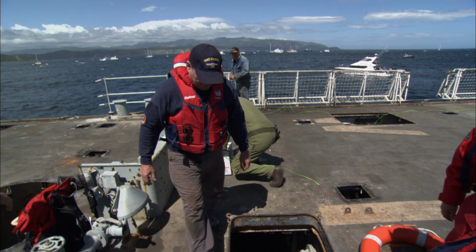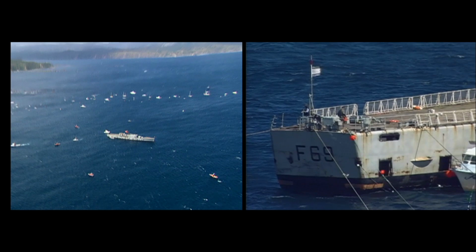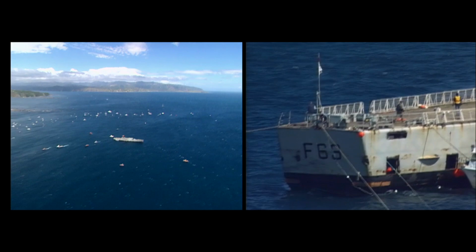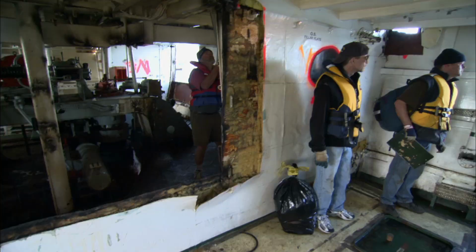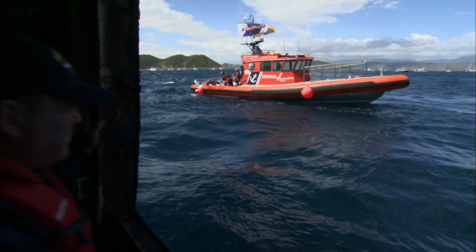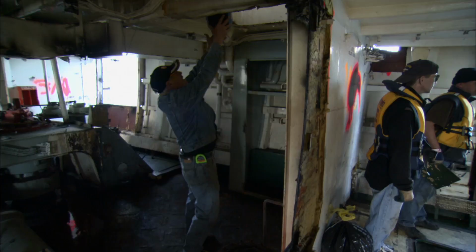It's time to get everything and everyone off the ship. With the increasing wind, the waves are getting bigger, getting closer to the opening on the side of the ship. If the sinking is to be controlled, they need to put her on the bottom soon. Goodbye, old girl. I'll see you on the bottom. All right, we're going to be late on this one. It's critical that no one is left on board.